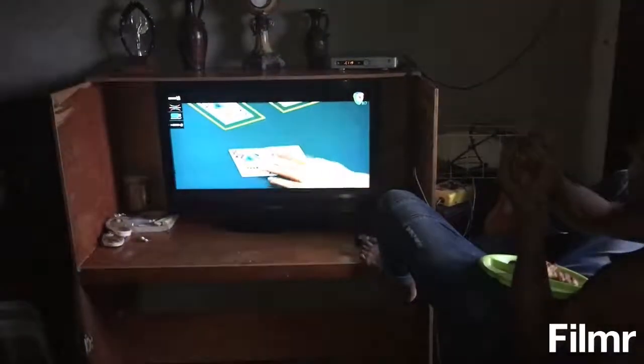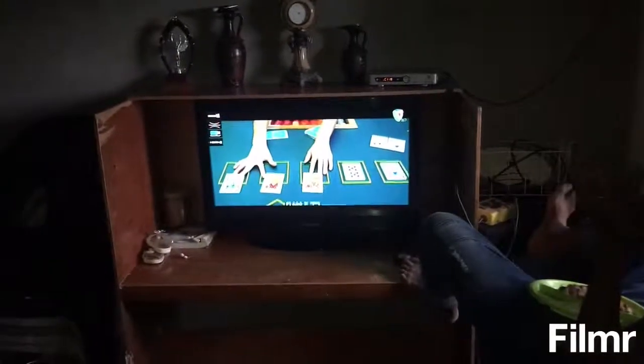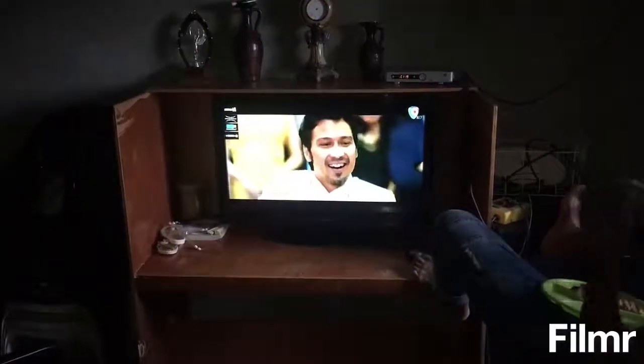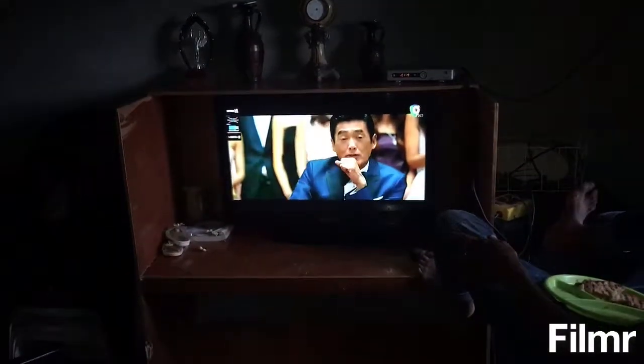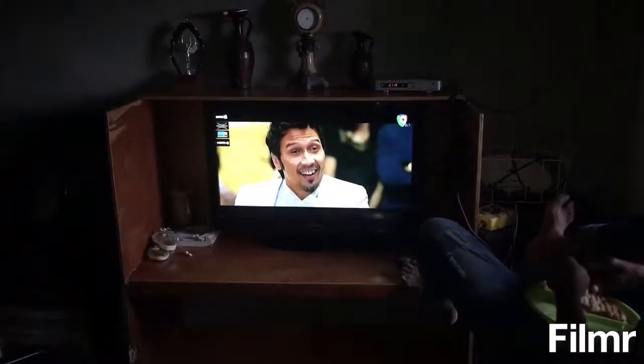I would say that almost everybody has a TV in the Dominican Republic. Even people that have dirt floors have a TV and sit and watch TV. That's just very common in this country.